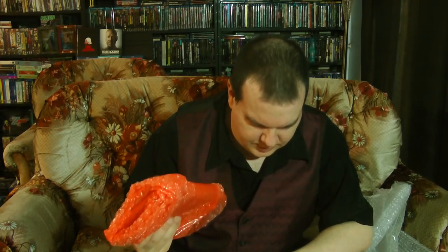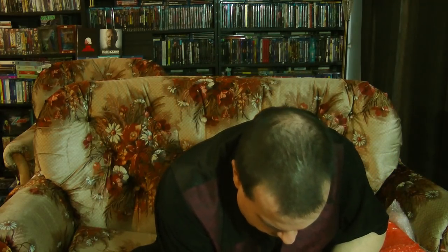Now this one is wrapped and is not visible, so I'm wondering if this is the mystery one. Maybe I'll just set this one aside. I was told there's a mystery one that I'm not allowed to look at yet, so... Okay. Oh, what is this?